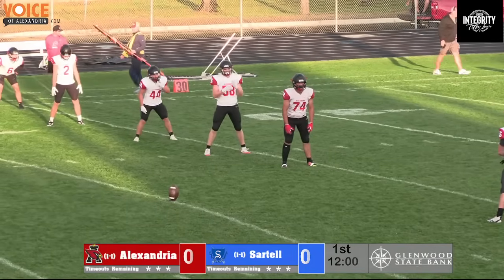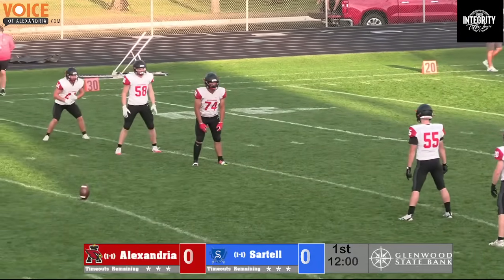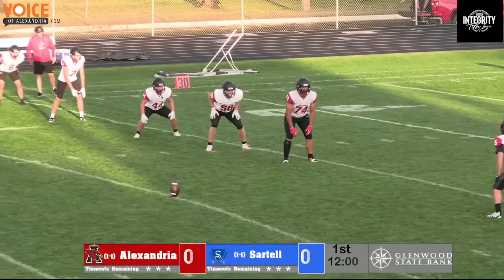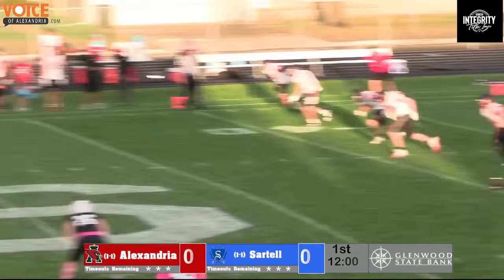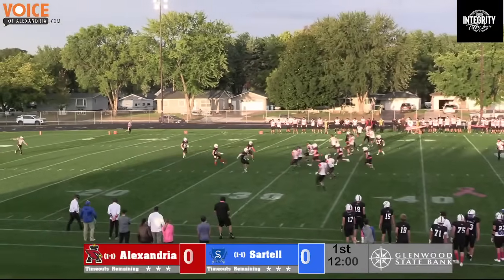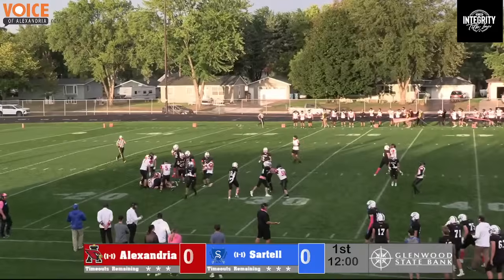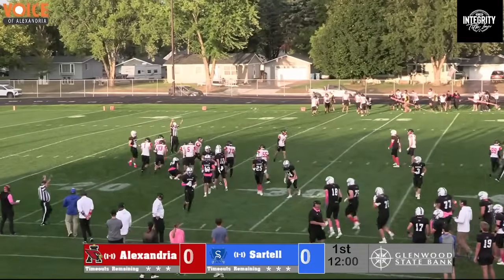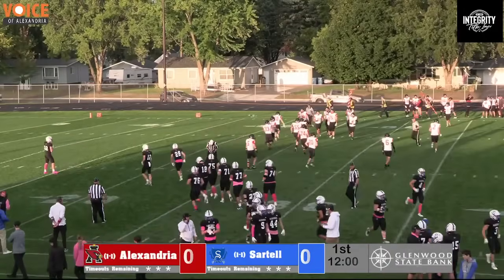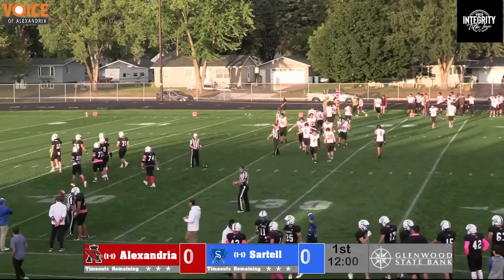Alexandria won the coin toss, deferred the choice to the second half, so the Cardinals will be kicking off. As you watch on our YouTube channel, Alexandria is wearing the white jersey tops, black pants. Sartell with the dark jersey tops and the dark pants as well. The kick is going to be retrieved by Jonah Ambrosier at his own 15-yard line, and pretty good coverage downfield. Sartell will start just outside its own 20-yard line.